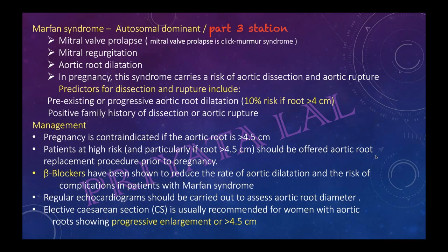to see how much dilatation is happening in the aortic root as an effect of pregnancy. Now, before you decide on the delivery, if it is less than 4.5, you can plan delivery for this patient, but if it is more than 4.5, in that particular situation, delivery is contraindicated or it should not happen. There will be risk of dissection. So elective cesarean section should be recommended.